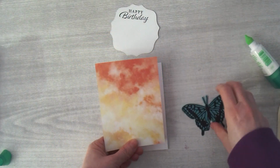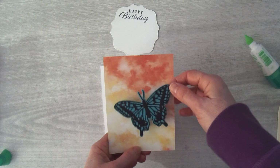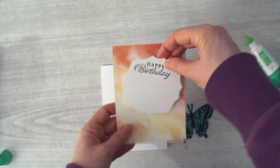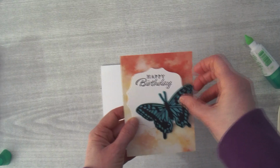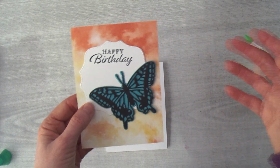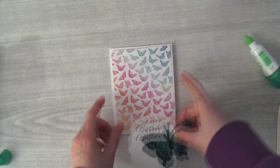I think if I were going to use this side, I would choose a different color butterfly. Now this one really does pop. I mean, it looks beautiful. I could definitely do that, but for some reason I would probably want to choose maybe a pink butterfly or a yellow butterfly on here. It looks good, but I think this one has a little bit of the Bermuda Bay color in there.